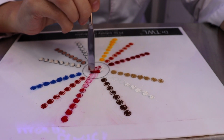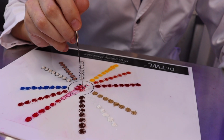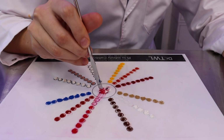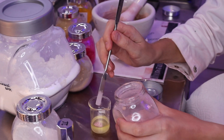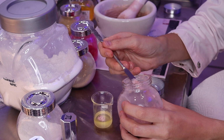So you may ask, why the name Pi? As you already know, Pi is a mathematical symbol, 3.14159, with an infinite number of decimal places. The inspiration for this name came from the infinite possibilities that can be generated by the advanced color system that my team has developed for the production of custom makeup.